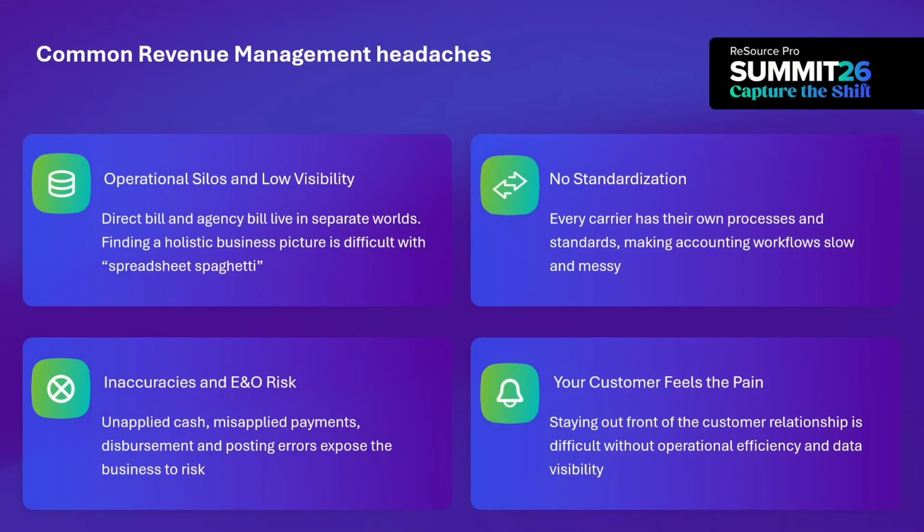Operational silos and low visibility. You get statements from all different places in all different ways, and it's really hard to consolidate that data to be meaningful for you. You've got inaccuracies, you've got E&O risks. If you miss paying a carrier and that policy cancels, that's a problem for the agency. Lack of standardization within carriers because, of course, every statement looks different. And your customer feels the pain because of stuff that happens if the accounting function is not smooth.